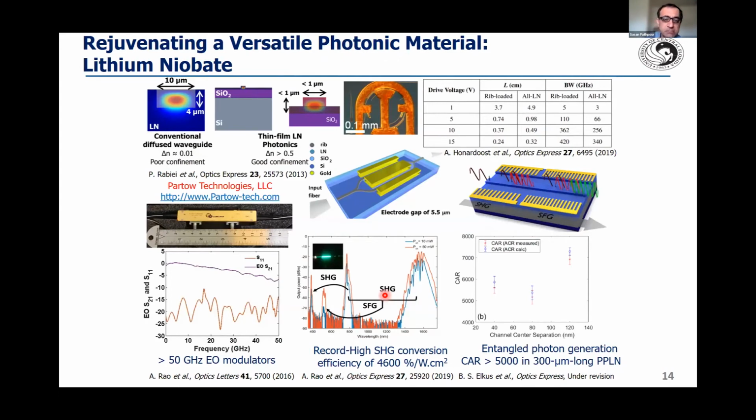In the last review paper we wrote, we cited about 300 papers in different areas of application of thin film lithium niobate. Essentially, what we are doing here is making a thin film of lithium niobate on an oxidized silicon substrate. Here is a summary of some of our work in this area. We made the first Mach-Zehnder modulators, then the first high-speed ones operating up to 50 gigahertz. We made also microring modulators and wavelength converters.